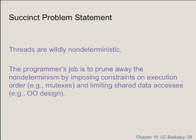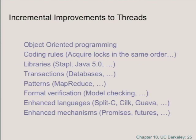So there are ways to improve this, of course. There are things that help. For example, object-oriented programming helps a lot by just hiding regions of memory from pieces of programs. You don't want every piece of the program to be able to see all of the memory. That helps a lot, but none of these things are really enough.